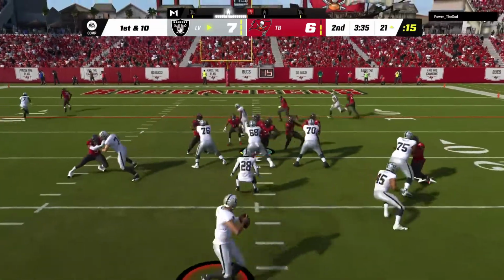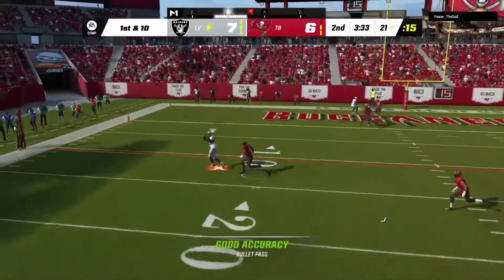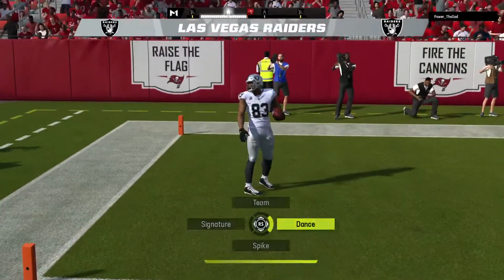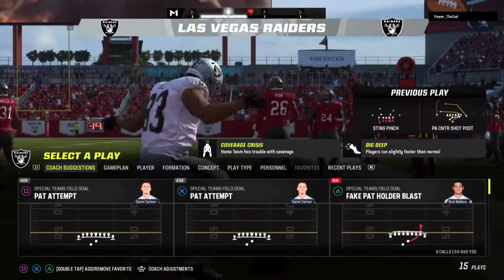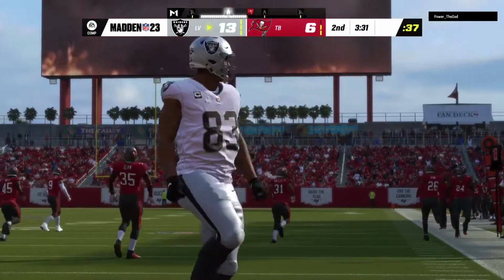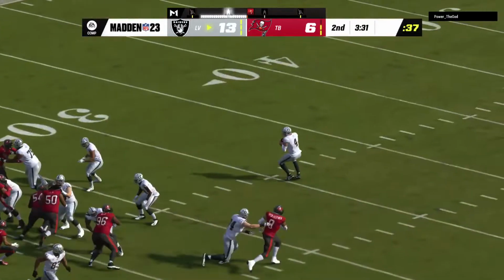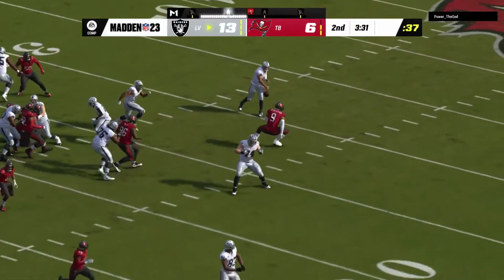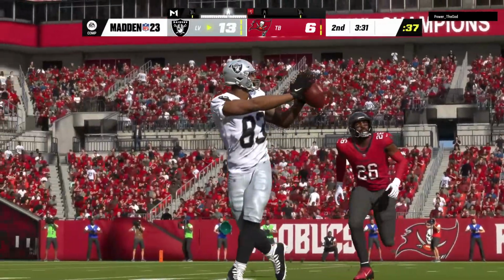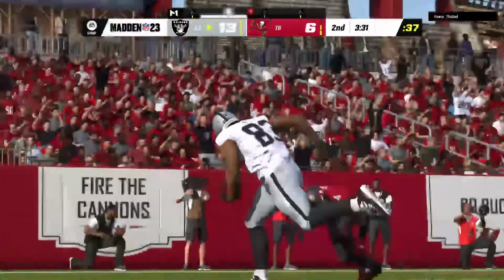Now a play fake. Carr. That's complete to his tight end, Waller. Touchdown! Darren Waller with a touchdown grab for Derek Carr. And the Raiders are able to cash in for 6. Well, we know someone just added to his touchdown passing total, but all he did was get the ball out quickly to his tight end and let him take care of business the rest of the way.